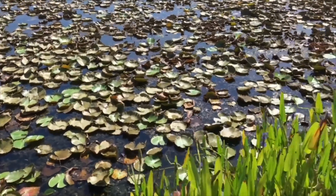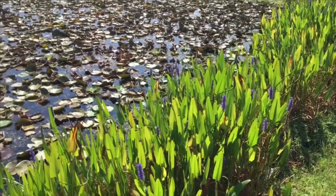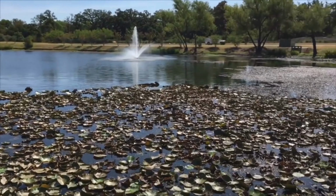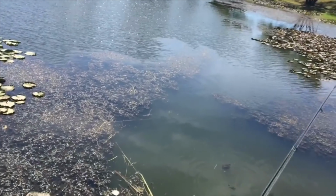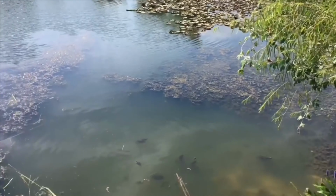Pretty sure these are invasive, but beautiful anyway. There's nothing else like it around here. Alright, so today we're going to be trying this new pond out. I drive by it all the time. I chummed the water already. You can see the feeding frenzy going on.